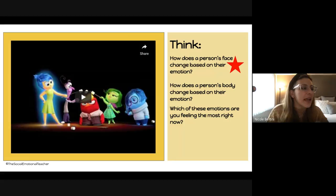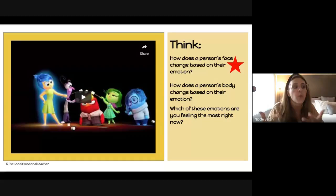Okay, Marco, so I heard you say that sometimes someone's mouth will change the way that it looks based on that feeling. So if someone's sad, you might see them make a frown on their face. Guys, what other kinds of body parts do we have up here? What other things can change with the different ways that we're feeling? Let's see, Emma. Emma, share with us what you think.